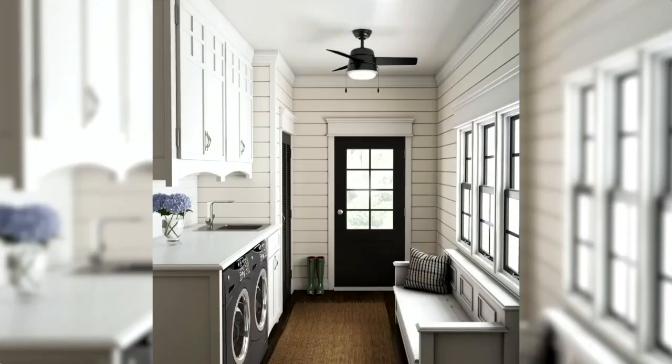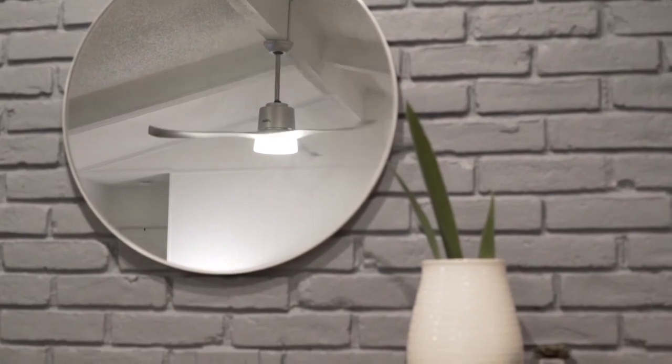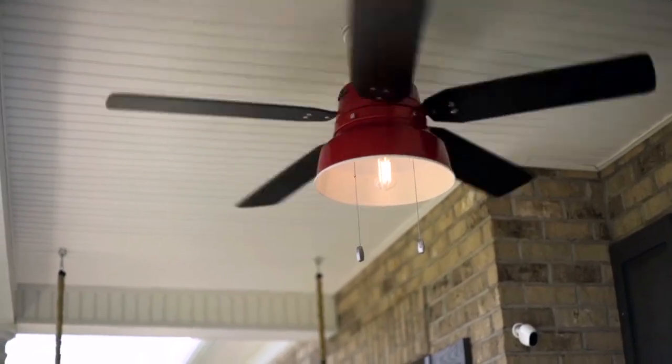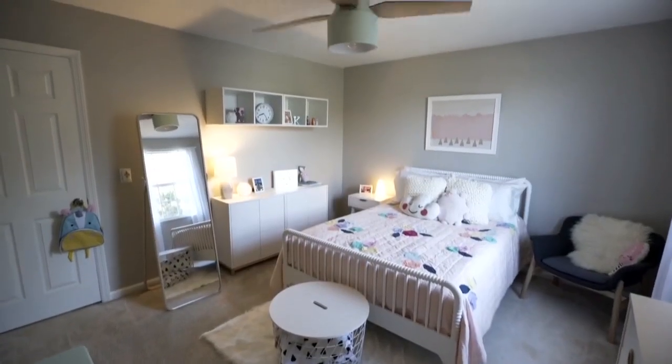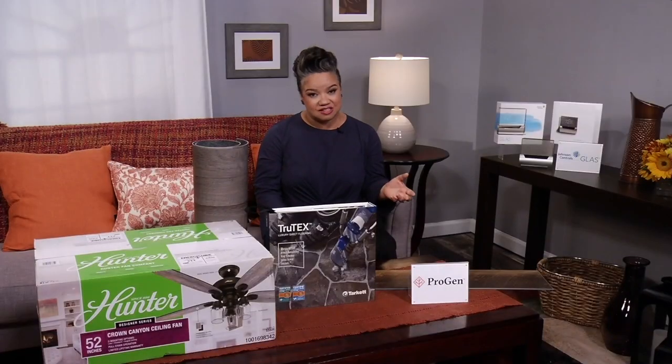So why not put a fan in the laundry room? Why not put one in the mud room? You know, the holidays are coming. My family, if it's anything like yours, they don't care that my living room is gorgeous. They want to be in the kitchen. So putting a fan in the kitchen, it keeps that air moving. It keeps everybody comfortable. And it's an inexpensive upgrade. It's one of those things that really elevates the space and keeps you on budget.